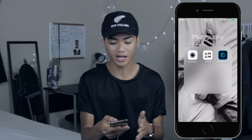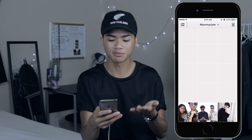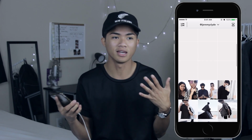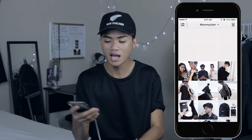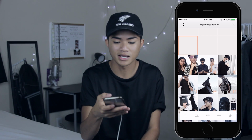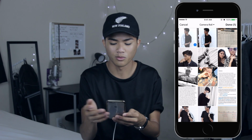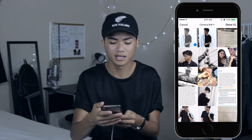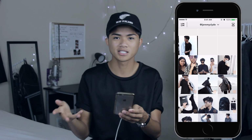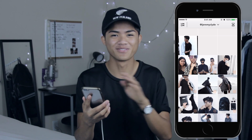You guys, Unum is such a great app. What it does basically is that you can see your feed at the moment. This is my current feed. If I want to check if a certain picture fits my theme, I just click on a square and click the plus sign, and I click on the edited picture that I just edited a while ago. Click on that and it just loads, and from there I can see whether it matches my theme or not, and to be honest it kind of doesn't, so I might fix that later on.